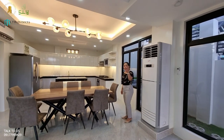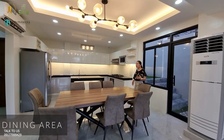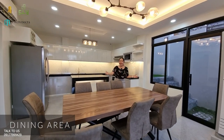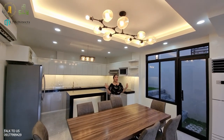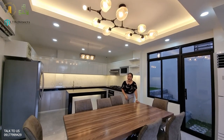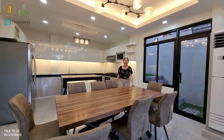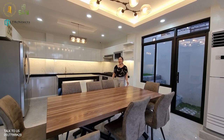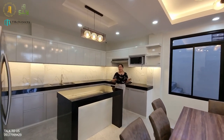Now, just right after our living area is our dining area, which can fit at least an 8-seater dining table. Please do appreciate our beautiful modern design chandelier. By the way guys, we are using hardwood, which is really sturdy, for our dining set. From there, let's head straight to our spacious and modern kitchen.